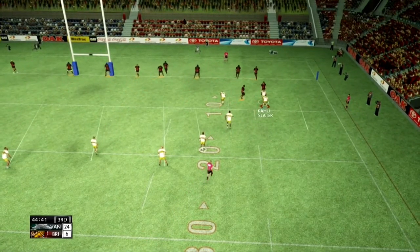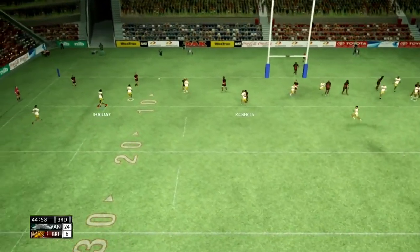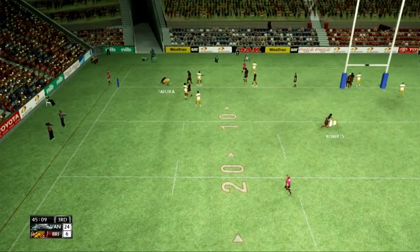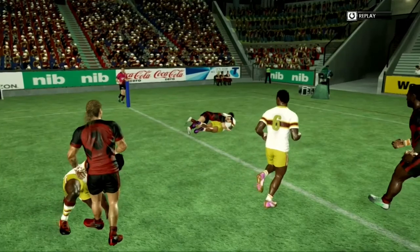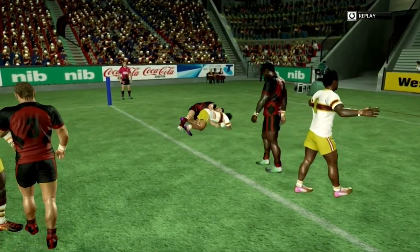Two. Brisbane are not afraid to throw it around tonight. Razzle-dazzle stuff. With a line break. With an offload. Three. That's a try-saver. Take a teasy. Roberts. Sayado. Tafua. Over the line, I think he's got it down. We'll wait for the ref to say yes or no.